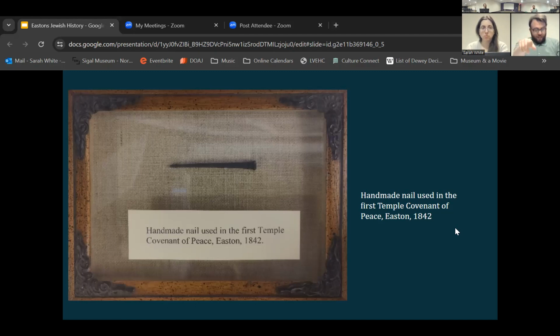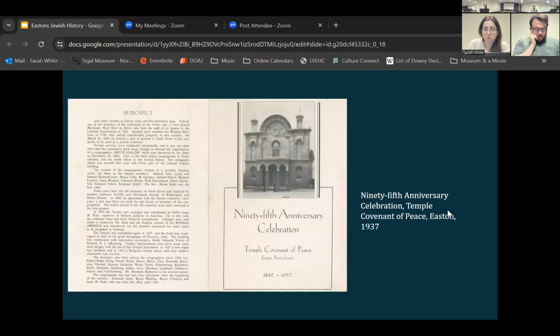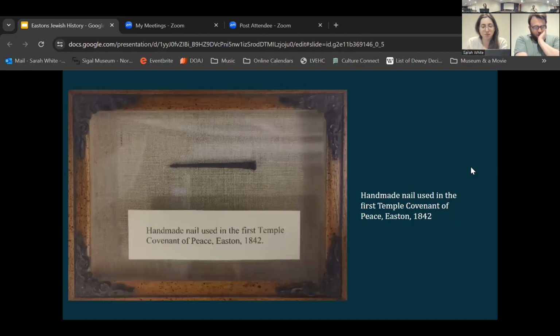The next slide is the 95th anniversary celebration from 1937. Okay. There we go. Which also has a really gorgeous picture of the front of the building, which no longer is, right? That's a story in itself. But I find the nail particularly compelling. Do you want me to flip back? If you want to, I'm kind of going between. They're related, yeah.